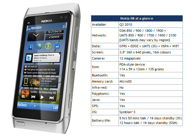Assuming that the operating system is finished in time, the Nokia N8 should ship during third quarter 2010 in dark grey, silver white, green, blue and orange colours.